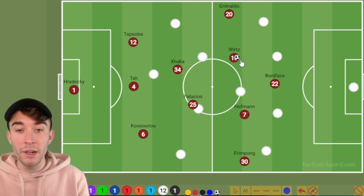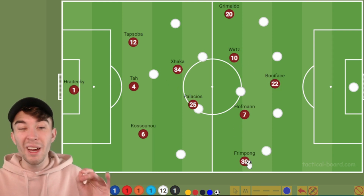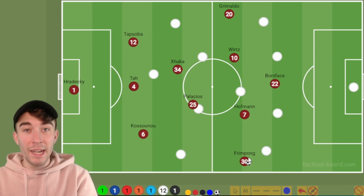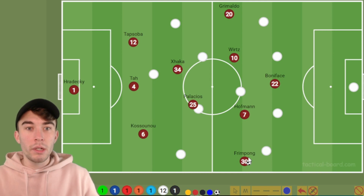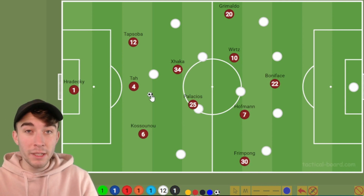Wirtz loves coming inside, Boniface likes to play as a traditional striker, and Jeremy Frimpong loves to push high and wide down the right-hand side. This is a lot of players in their natural position. Now, of course, the effect of that is that the players are comfortable when they receive the ball, and there's a lot of technicians in this team, which allows them to play this quick passing football.